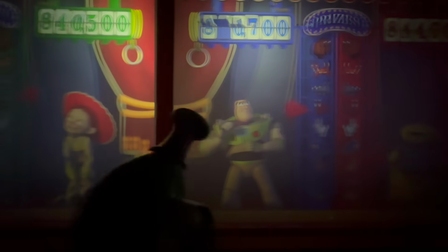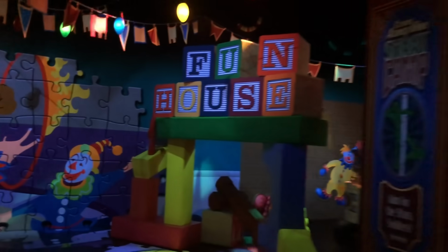For Game 4, Buzz Lightyear's Flying Tossers. In order to unlock a higher score in this game, you and your partner need to work together to cover all the aliens in the rocket ship at the same time.